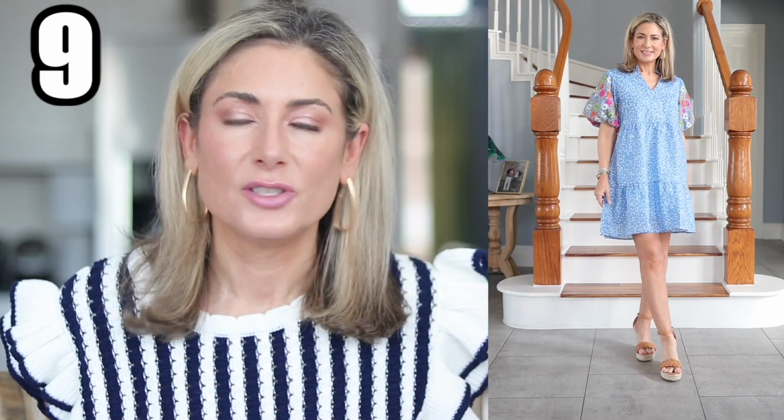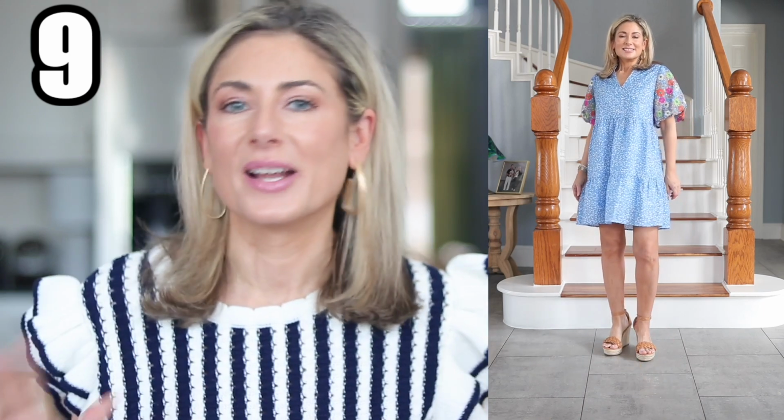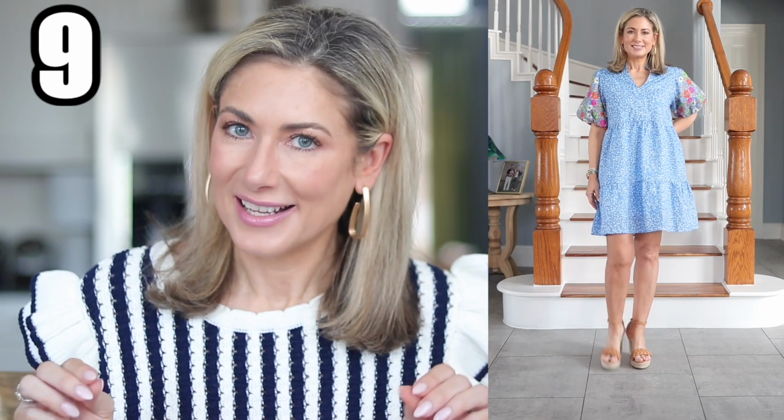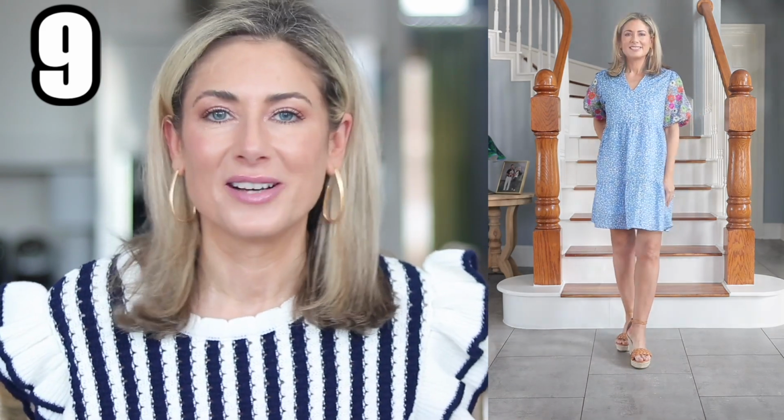Can you wear this dress if you don't live in San Antonio and you're not celebrating Fiesta? Of course you can. It's just a beautiful spring summer dress, but I did want to highlight it for those of you that are watching from San Antonio. And if you are, let me know if this is something you would wear to a Fiesta event.